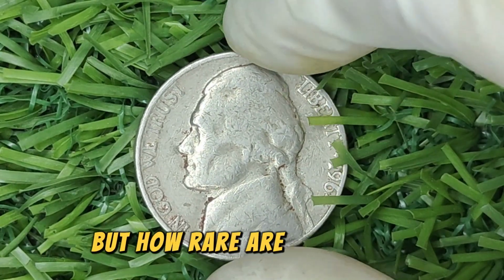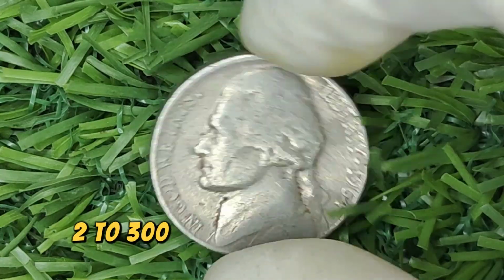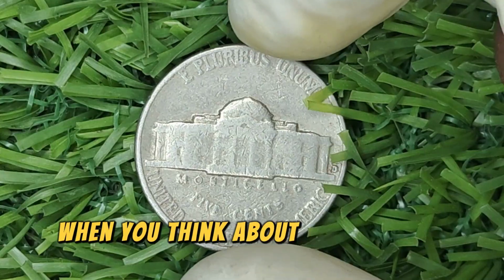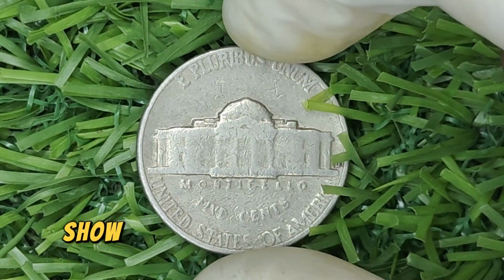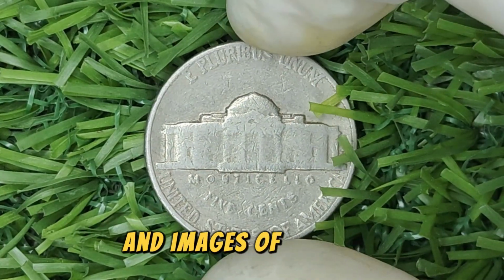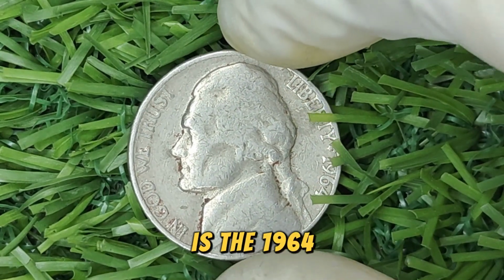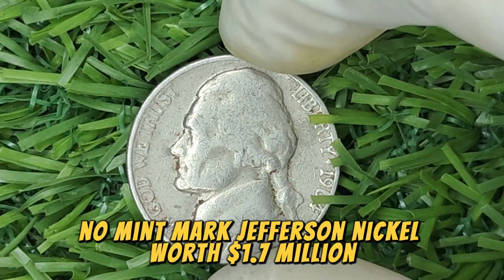But how rare are they, really? It's estimated that only around 200 to 300 of these coins exist in circulation or private collections. That's a very small number when you think about the millions of coins minted in 1964. Show auction results, footage of rare coin sales, and images of the 1964 no mint mark Jefferson Nickel from various angles. So, why is the 1964 no mint mark Jefferson Nickel worth $1.7 million?